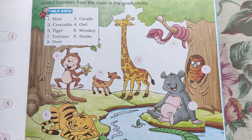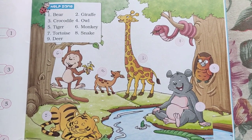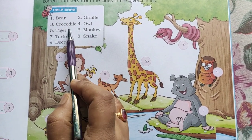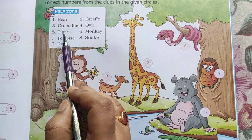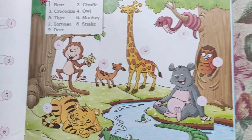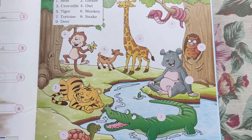So, in today's lesson we have learned 9 animal names. Those are bear, giraffe, crocodile, owl, tiger, monkey, tortoise, snake and deer. All those animals you can see in this picture.